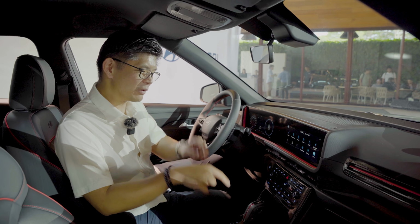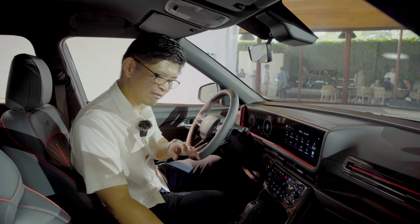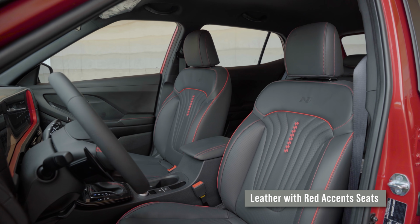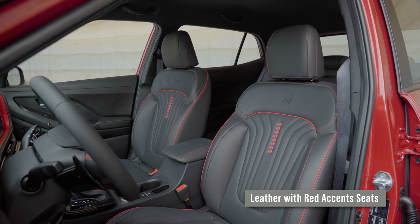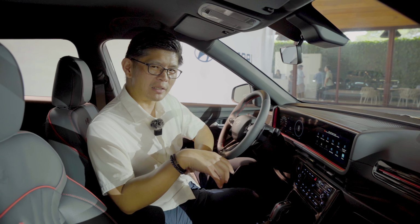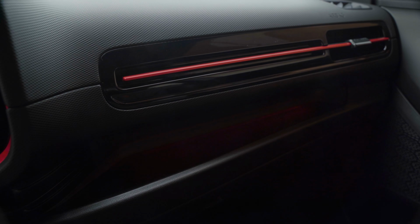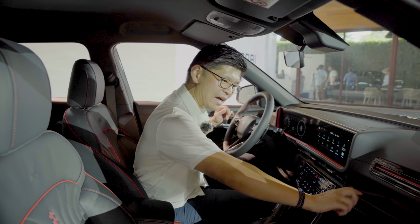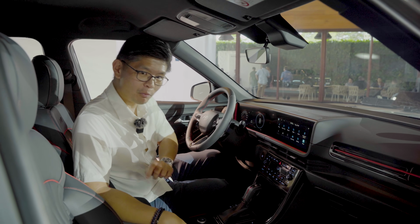Automatic climate control is standard, at least for the Creta N Line. And of course, you also get things like the leatherette seats. The leatherette seats actually have red accents and piping, and they also come with ventilation. So that's perfect if you're trying to avoid getting all sweaty in the midday summer sun. Other stuff that you find inside the Creta N Line include ambient lighting, and it's found right here. It's a sporty red accent and lighting in the dashboard. And of course, you also get lit cup holders.